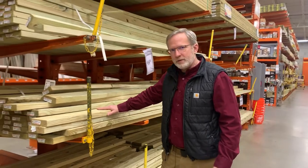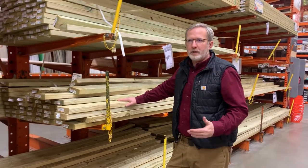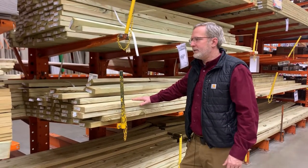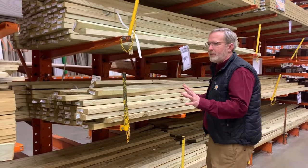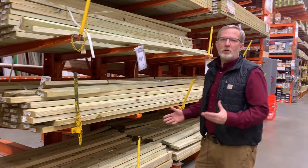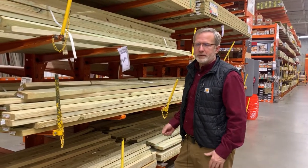Most fence posts and agricultural products use something called CCA, chromated copper arsenate, materials that are not allowed to be used in residential use. So most of the time what you find in the home stores is a copper azole or micronized copper type product.